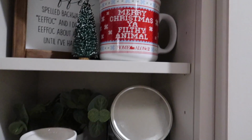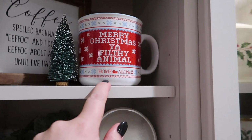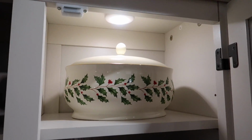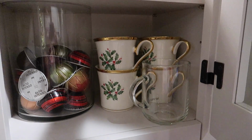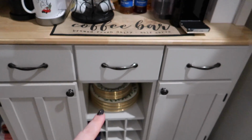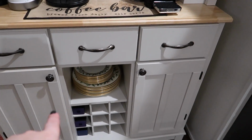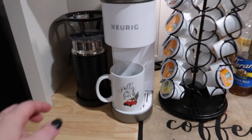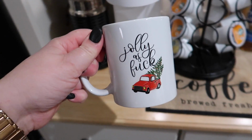Put a Santa mug here, my Home Alone mug with a little tree. I really kind of like the way this casserole dish looks in here. I think that's pretty. And then I put my holly berry mugs there. Down here I just put my Christmas dishes. I was gonna put them up here in this cupboard, but they didn't fit. And then here's this fun mug that my sister got me last year.